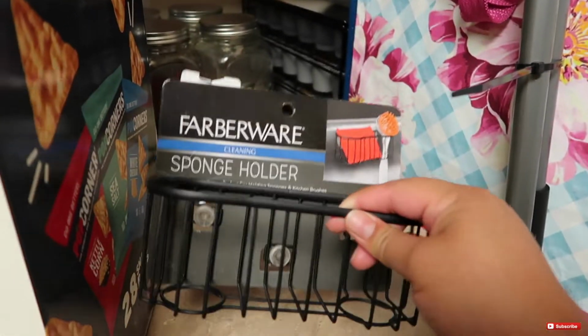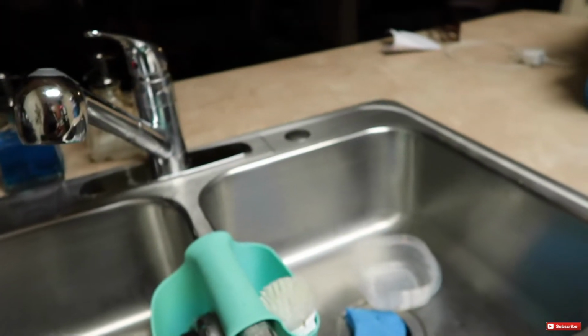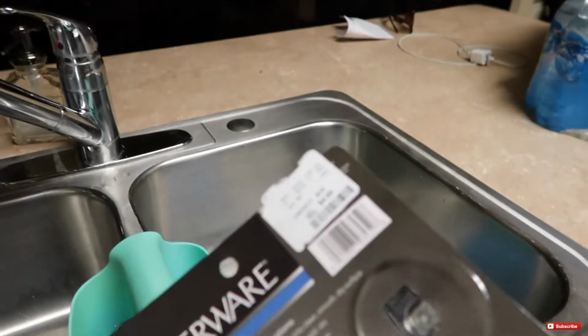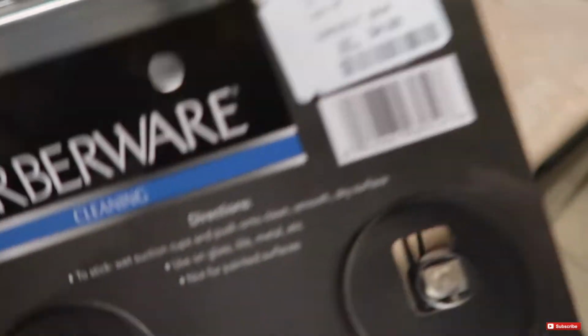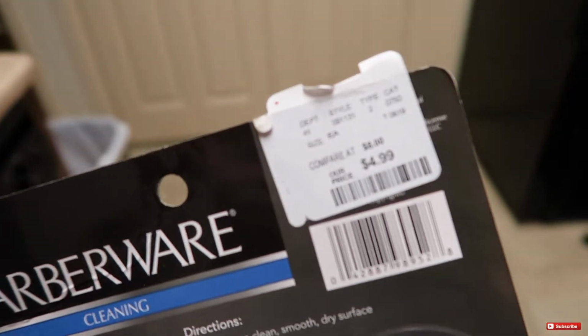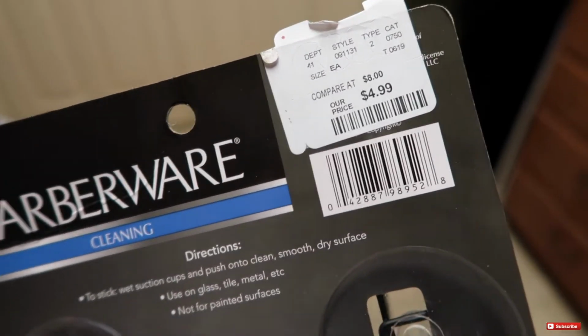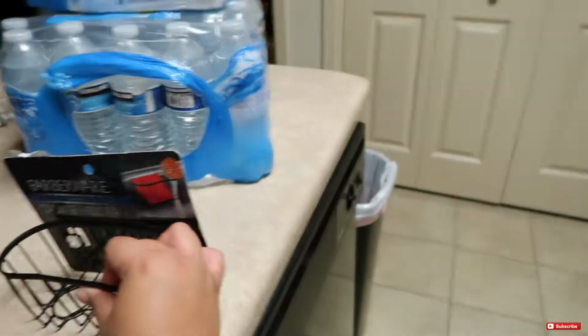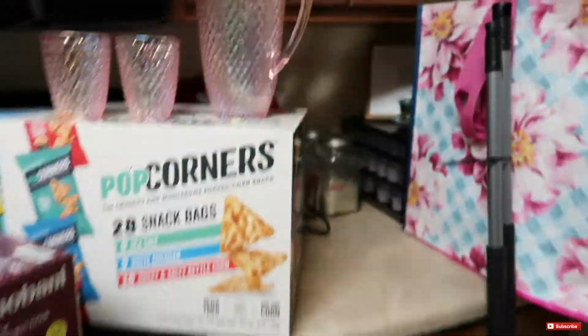Then I went on ahead and picked up a new dish rag thing because this thing's already getting so old. Excuse my weird little dish that I used to spin some eggs earlier. But this was for $4.99. So I thought that's so nice. And it's another thicker metal one, so I feel like it would last longer. So that was really nice.